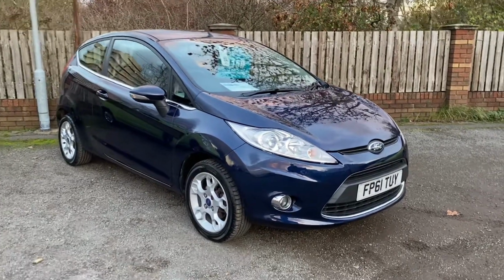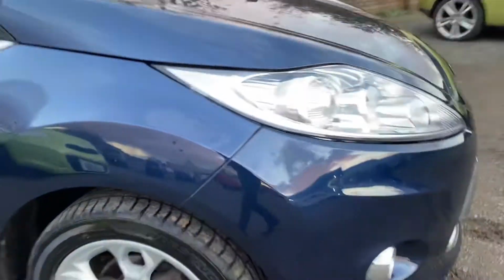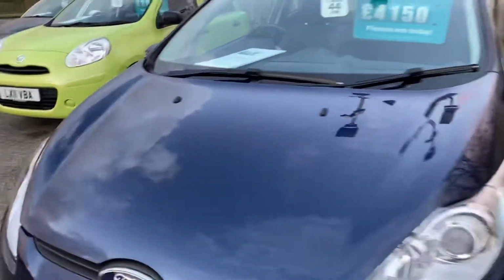Here we have a very nice Ford Fiesta. It's the 1.4 petrol Z-Tech and it does have a few extras on it, so I'm just going to do a walk around video for you just to show you the condition of the car, the alloys, the paintwork and the interior. And I'll talk you through a bit of the spec as well.